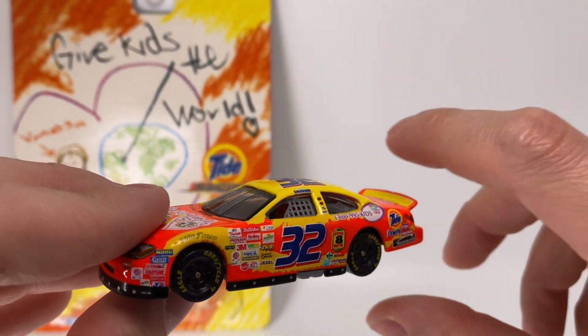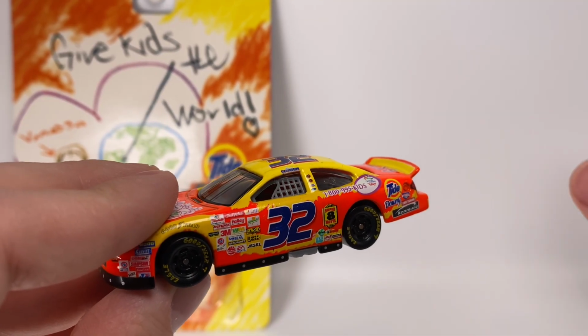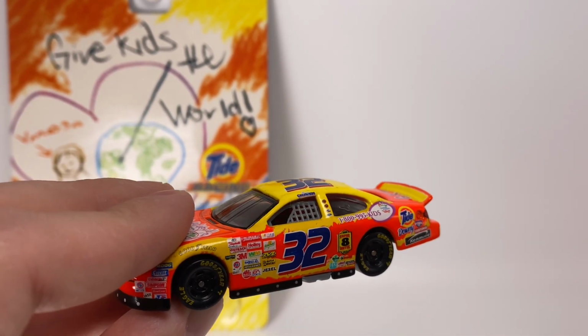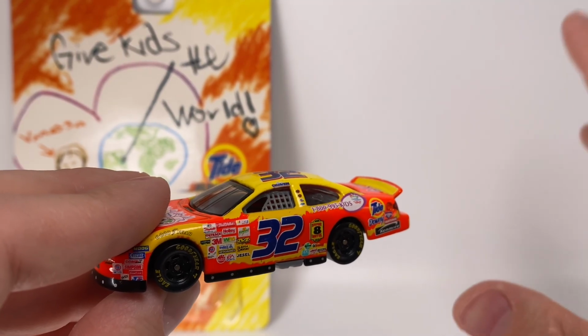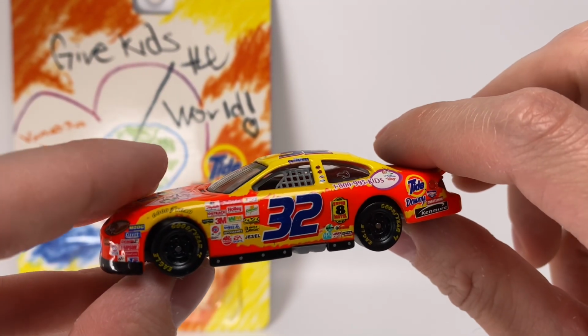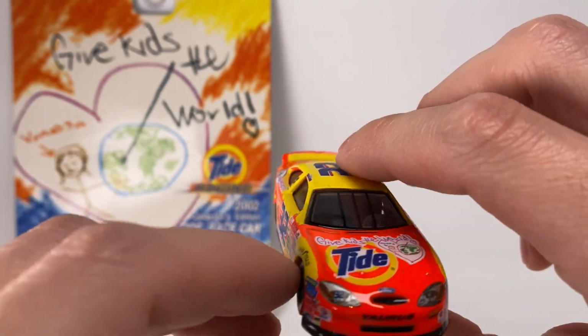And that brings me to another thing. I was looking at Racing Reference. Apparently this car ran at Loudon. I couldn't remember if it was the fall. Yeah, they had a race in the fall and in the summertime back in '02. I can't remember which one it was. I'm assuming it's the summer race.